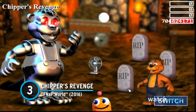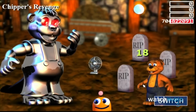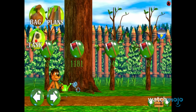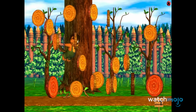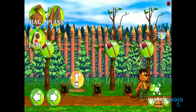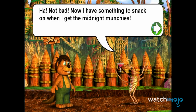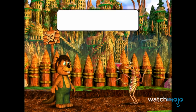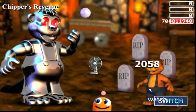Number 3, Chipper's Revenge, FNaF World. As mentioned earlier, Scott Cawthon's inspiration for Five Nights at Freddy's sprouted from negative criticism towards his earlier games. One of them was Chipper & Sons Lumber Company, whose supposed scary-looking animals would help Cawthon create the Five Nights at Freddy's franchise. In FNaF World, the ever-expanding universe's RPG, Mr.